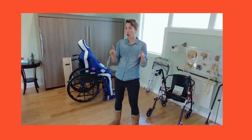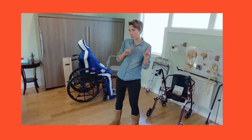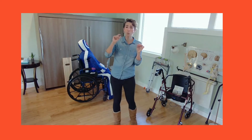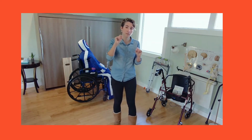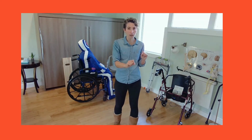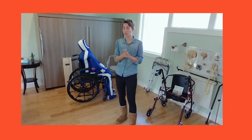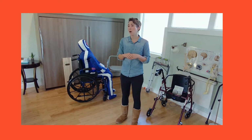However, and I don't say however because I'm going to contradict myself here. What I'm saying is that today this tip is going to be really specifically focused on caregiver protection. Very specifically, this is about caregiver safety. And this is a really big one.